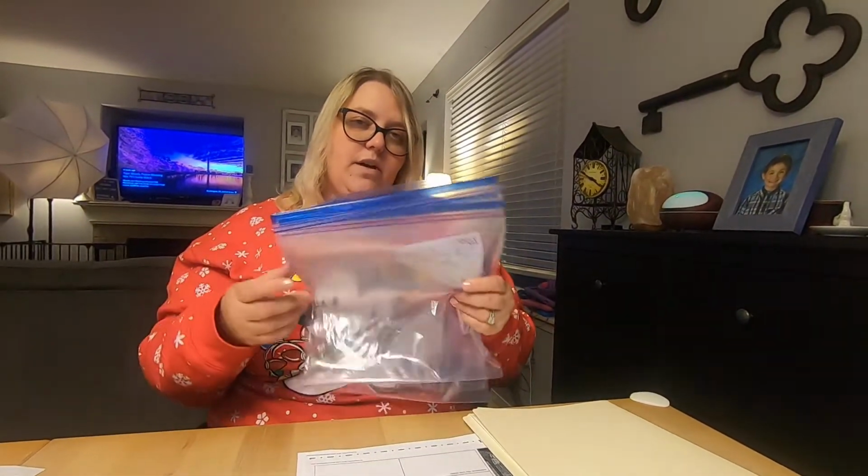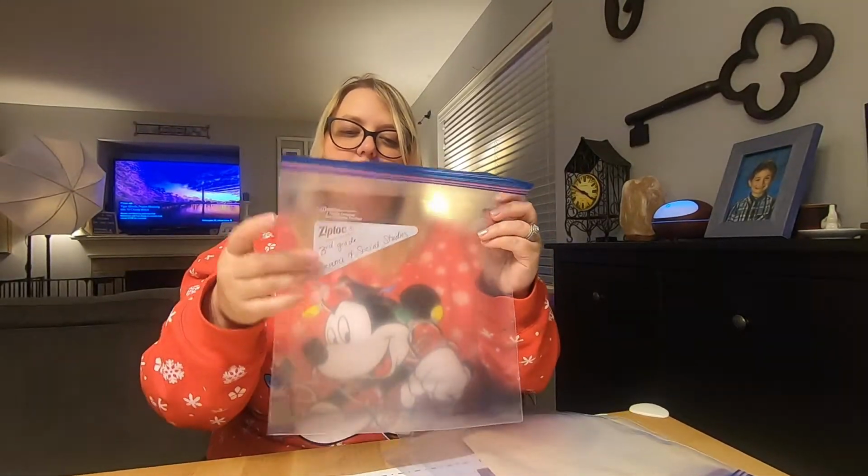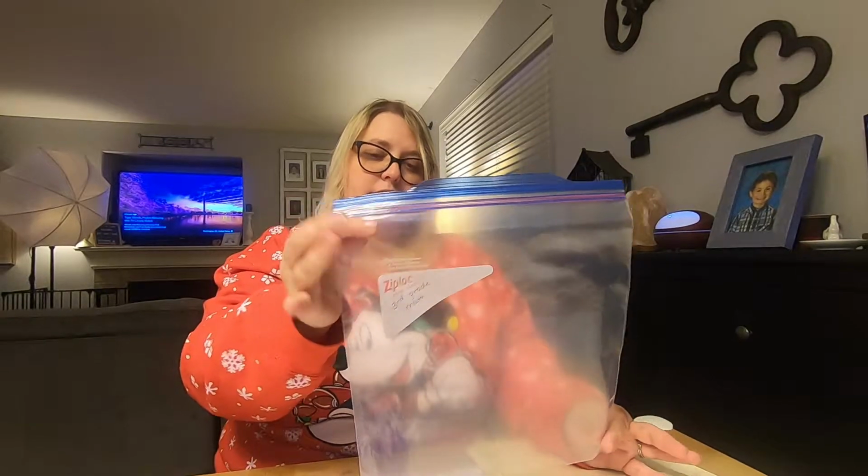So what I've done, which has also helped because I don't have a lot of folders, I have grabbed Ziploc baggies. So this Ziploc baggie says 3rd grade science and social studies. This one says 3rd grade English, and this one says 3rd grade math. Again, not the perfect system, but it has been working for us. We only have 4 more weeks of school, so I'm not changing anything right now.